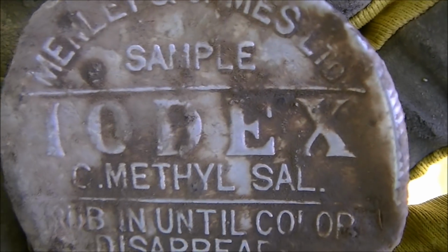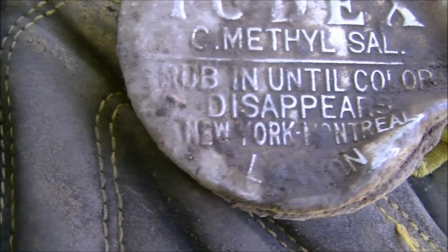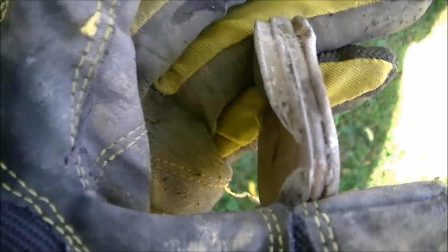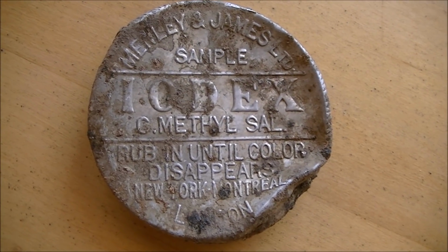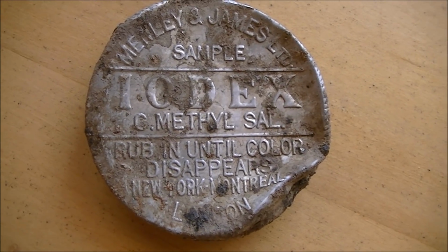Menley and James sample Iodex methyl salicylate. Rub in until color disappears. Huh. That's pretty cool. I'll have to look up, see what that is. Must be a little tin or something, because I thought that was the top. I'm not sure. I'll have to open this up. Huh. Alright, well that's interesting. Let's keep looking. After a quick cleanup, this appears to be some sort of iodine solution. You can see it says Iodex. And then rub in until color disappears. That's pretty interesting. Alright, I'm happy now.